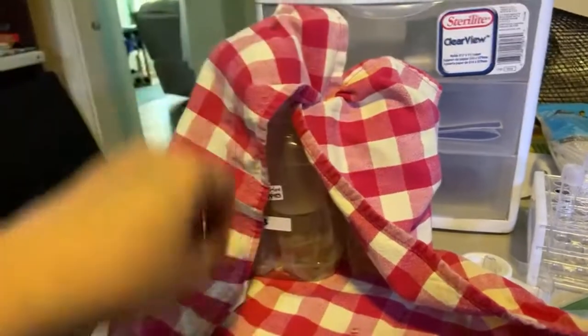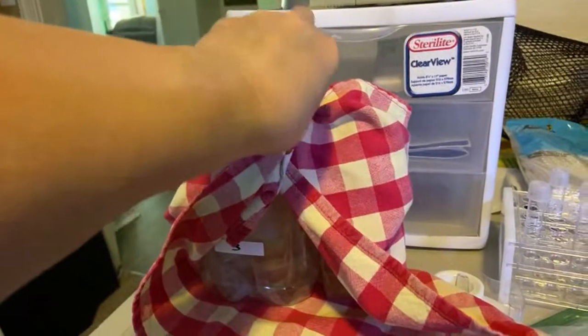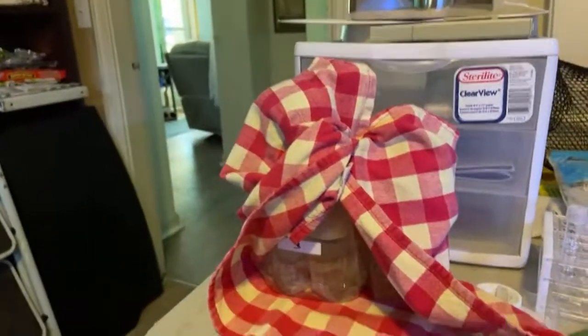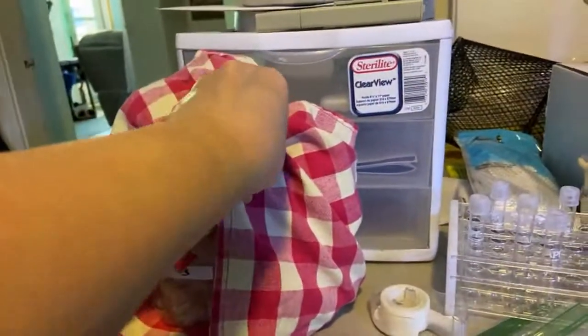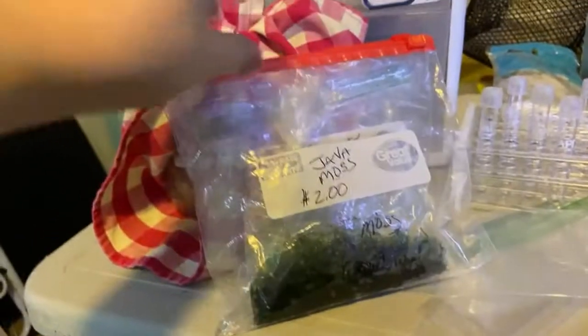Cute little idea, huh? Talking to myself. And I've got some frog bit and some Java moss that I'm taking. Here's my frog bit. Java moss. Let me know if that's too much to ask at a swap.